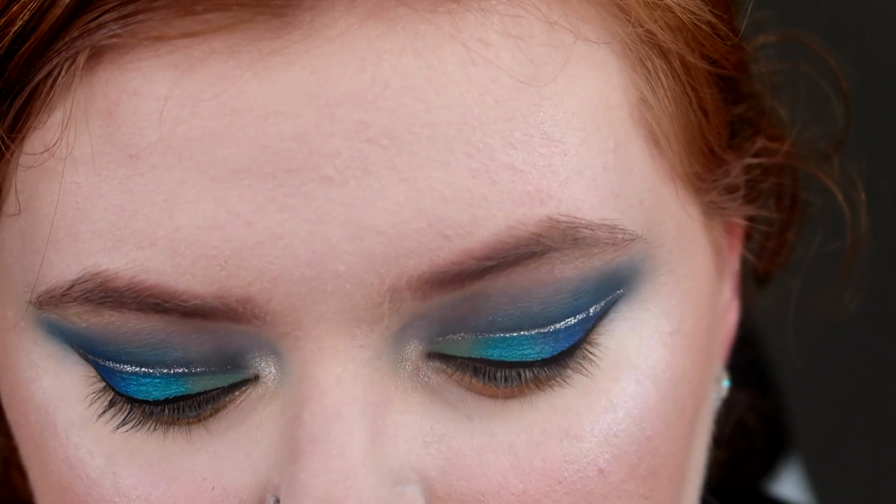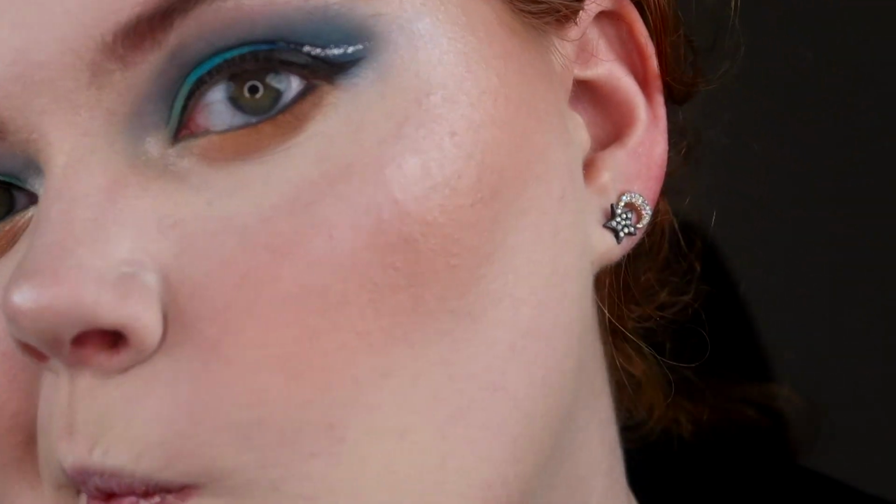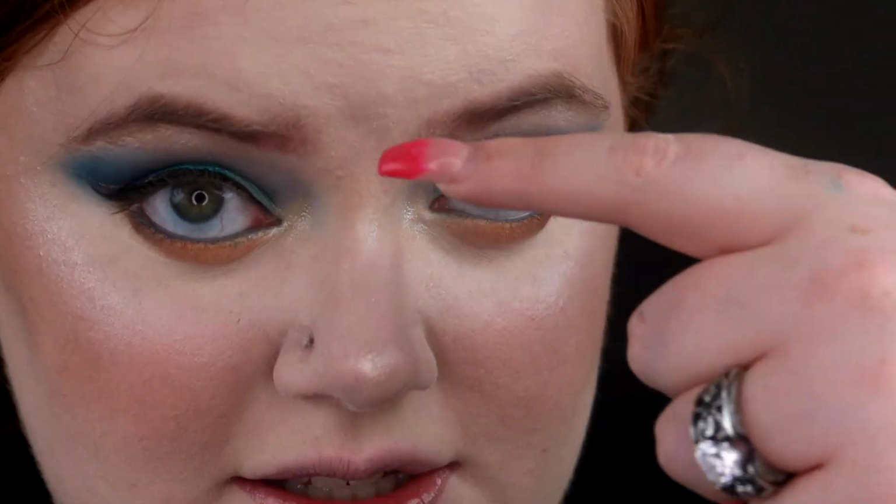This is what we're looking like right now. It's very dry looking. Most of the coverage has already come off of my nose, but I mean, my nose looks splotchy.